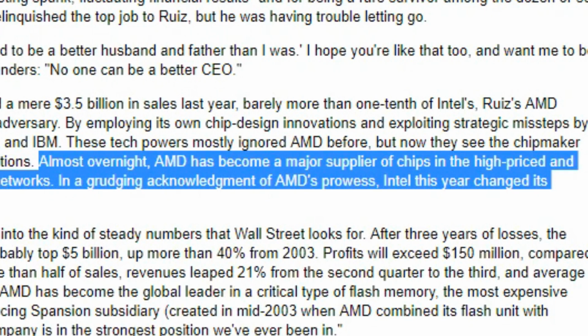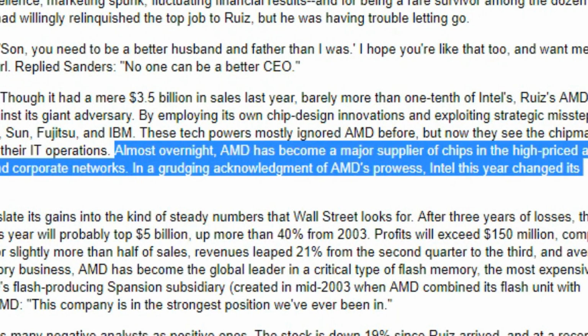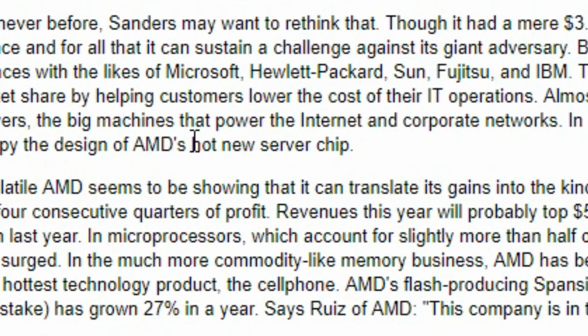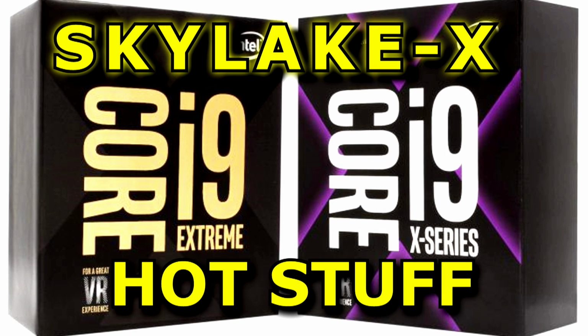Almost overnight, AMD had become a major supplier of chips in the high-priced and high-margin world of servers, the big machines that power the internet and corporate networks. And in a grudging acknowledgement of AMD's prowess, Intel this year changed its technology strategy to copy the design of AMD's hot new server chip. Now by hot, they mean hot in the good way, instead of the other version of hot, which we generally use today when talking about CPUs.